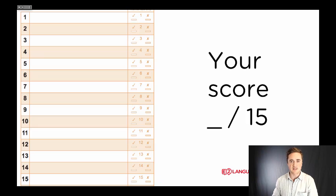Let's answer some questions. What I want you to do is get out a piece of paper and write down 1, 2, 3, all the way to 15. This will be your answer sheet. Because as we go, I want you to write your answers next to the numbers. There will be letters or there will be words. They are your answers. And your score will be out of 15.